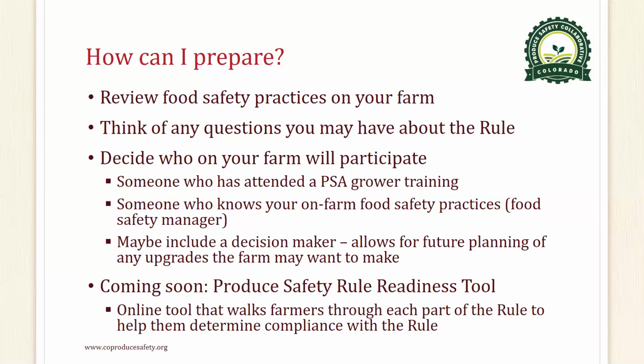And then another thing that we are working diligently on to have available for growers is the produce safety rule readiness tool. This is going to be an online tool that walks farmers through each part of the rule and helps them determine compliance with the rule. It'll be an online version where you can go in and look at the different parts of the rule and click some check boxes to see how you are complying with the rule or where you maybe need to make some adjustments. So that'll be coming out soon. We're hoping to have that ready potentially by the end of April. So look for that on our coproducesafety.org website. Next slide.